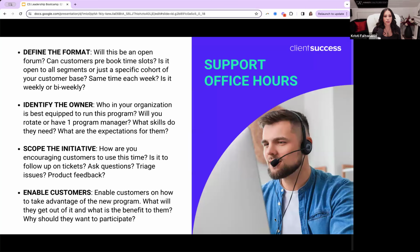Next, we had to scope the initiative, right? So how are we encouraging customers to use this time? How do we want to prep them? What is it for? What is it not for? I think designing that was really important for us as well.